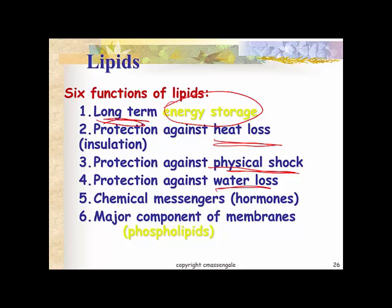It also prevents desiccation. So we don't want to lose water. We've seen how important water is for homeostasis. So it prevents against water loss. Since it's hydrophobic, water hating, it keeps water inside the body. We drink water, it goes down our esophagus into our blood, but then it's kept inside because of those hydrophobic tails within the phospholipid membrane.